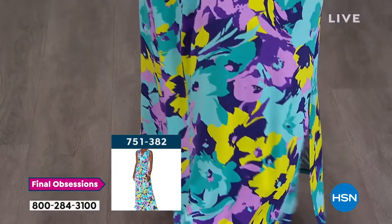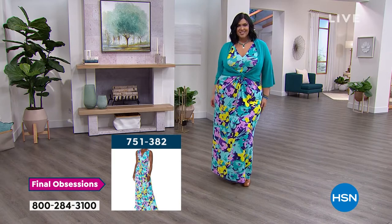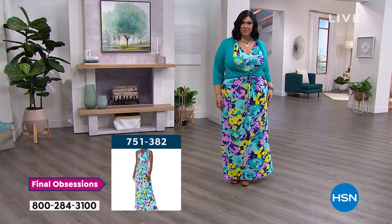Florals are done so beautifully. A V-neck cut. It's sleeveless too, but you can kind of take it off the shoulders, one shoulder. You can have a lot of fun. You ready for my next one?